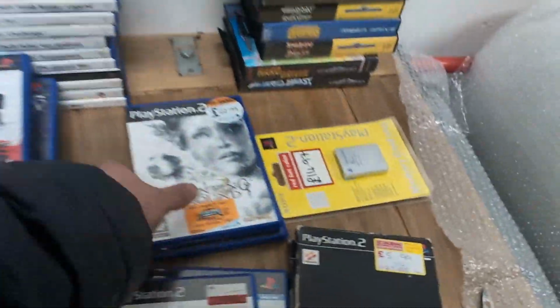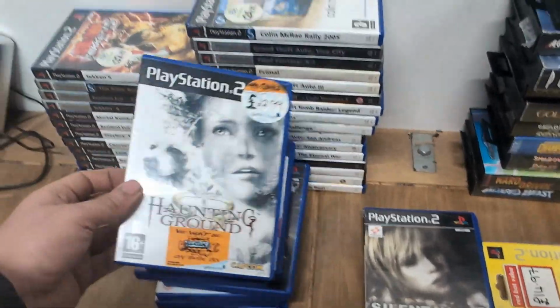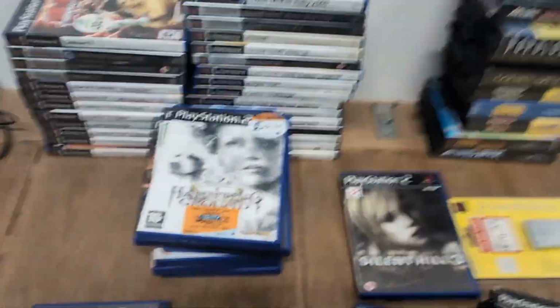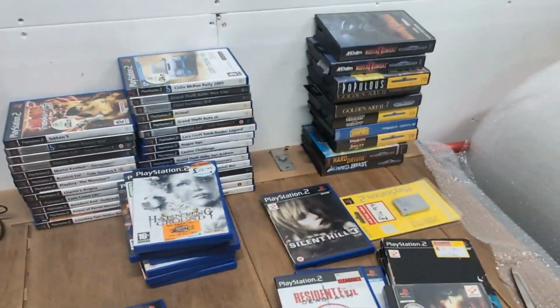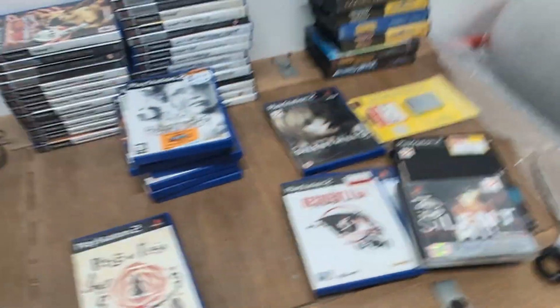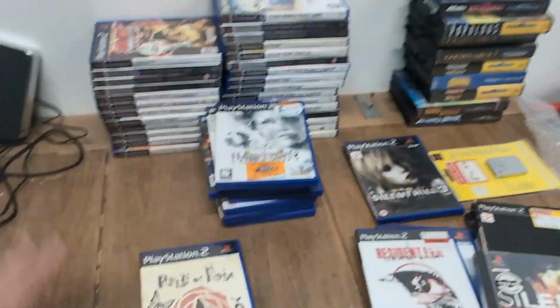And that, I didn't realise that was there until I got home, and I was getting a picture to show my mates what I found. What a find. Find of the century, find of the year, find of the decade. For £50, all those PS2 games.